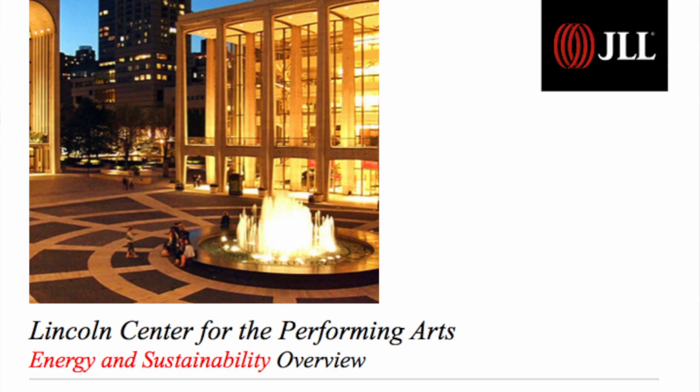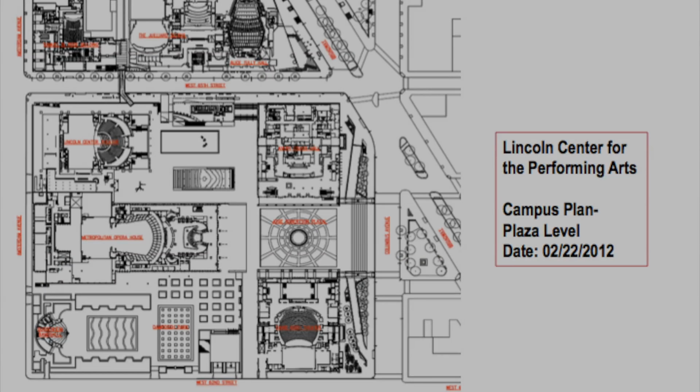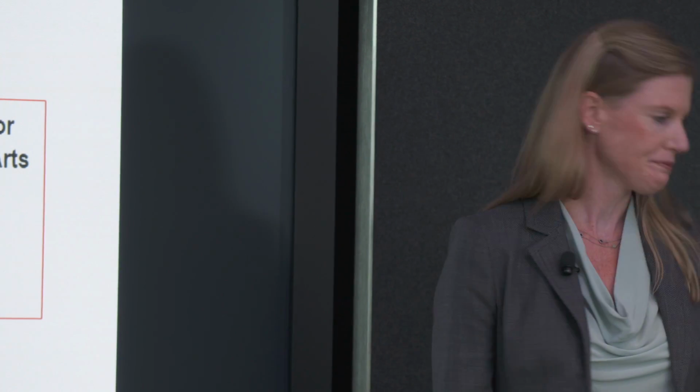So before I dive into our scope of work, I wanted to talk about the scope of the campus for those of you who aren't familiar. So this is the Lincoln Center campus. It's a 16.3 acre campus. It includes 30 indoor-outdoor performing arts facilities. The original building initiative for the campus began in 1950, and construction actually began in 1959. At the time of its design, it was considered one of the most modern and sophisticated facilities with regard to the architectural and engineering designs for these buildings.